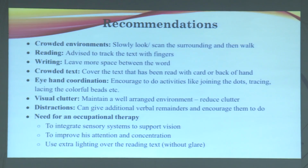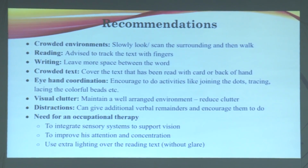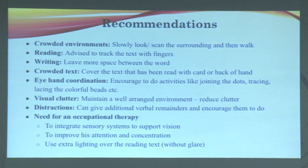Okay. So the recommendations were what you would typically offer for a child like this. In a crowded environment, the child should be encouraged to look slowly, scan the surroundings, and then walk. Reading, advised to track the text with fingers. Leave more space between the words when the child writes. Cover the text that has been read with a card or the back of the hand, for crowded text. So you can put a little card on top, and so the child is just focusing only on the line he's supposed to read. For eye-hand coordination, encourage activities like joining the dots, tracing, lacing colorful beads, etc.